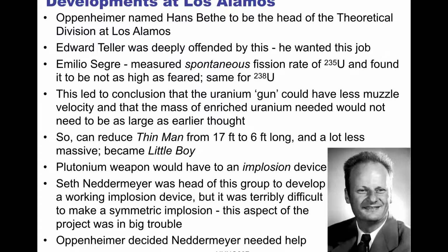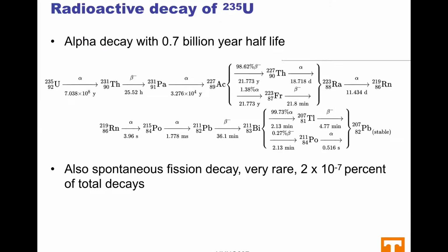Segre was one of Fermi's sidekicks in Rome, who is now working on the Manhattan Project, and he had measured in Berkeley the spontaneous fission rate of uranium-235, and that was an important issue. You see, uranium-235 has a half-life of 0.7 billion years, and it of course will fission when you hit it with a neutron. But if you just have it sitting there on its own, it does have radioactive decay, that half-life. And the way it decays is by emitting an alpha particle, thorium. This whole chain of radioactivities, all these are radioactive elements, most of them long-lived. And eventually you see that chain of decay, you get down to something stable, about 207. So that people knew about.